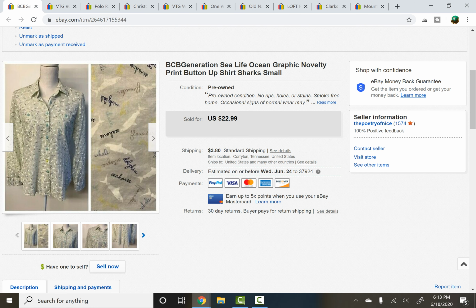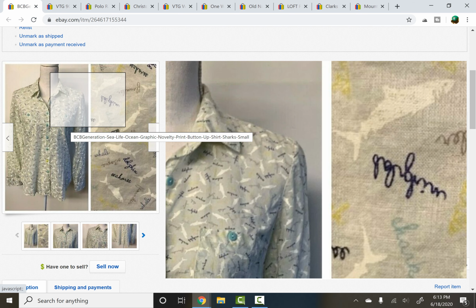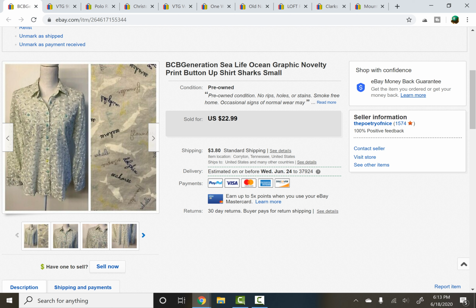BCBG Generation, or BCB Generation, I called it Sea Life Ocean Graphic Novelty Print because I didn't know what else to say, but basically it had all these really cute little sharks and fish and different words and stuff all over it. I don't know. It was very unique and I had to wait for the right buyer, but it ended up selling for $17.20 on a best offer.